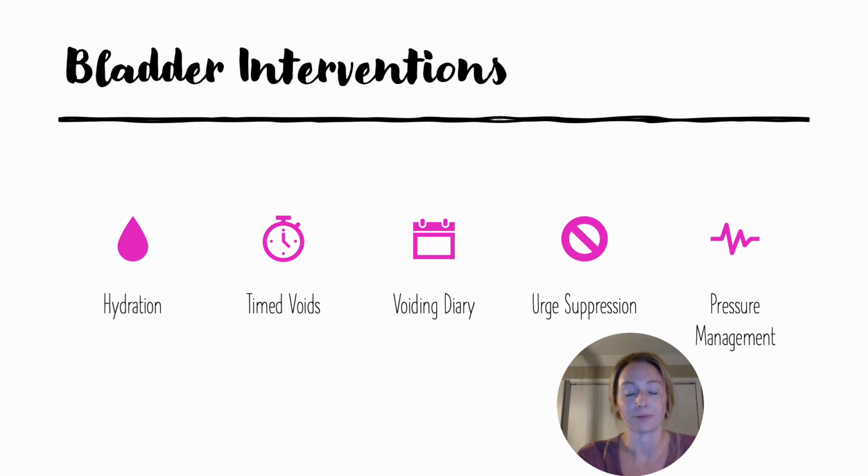A bladder diary. I like to know what's going on, because sometimes patients will overestimate or underestimate what's actually going on.